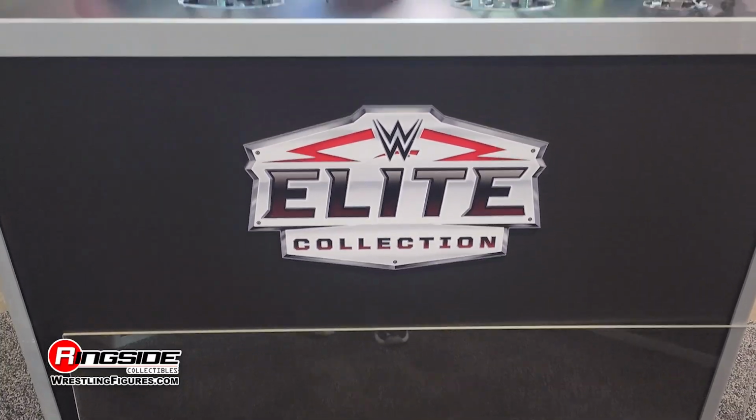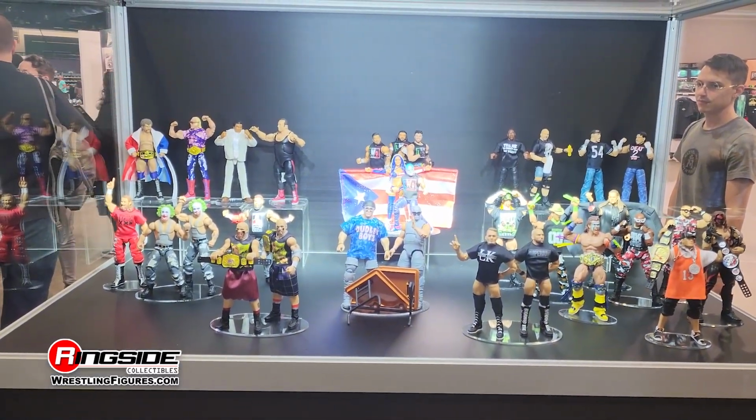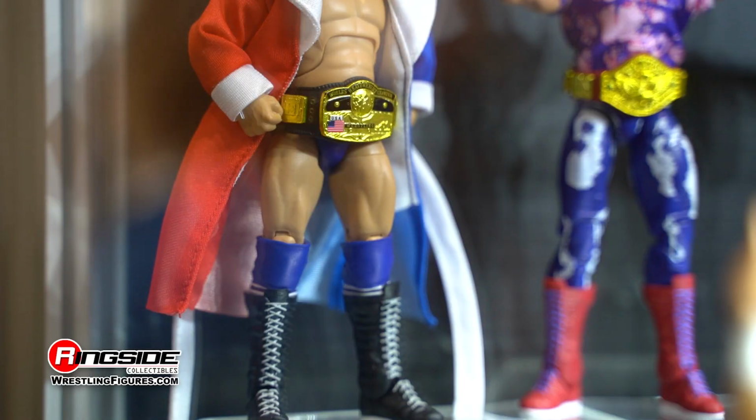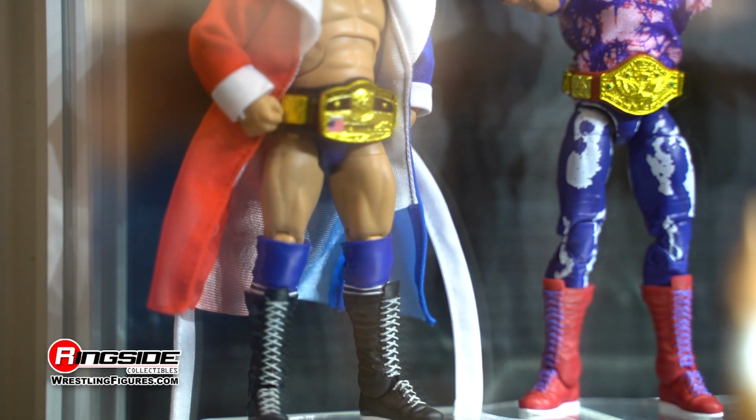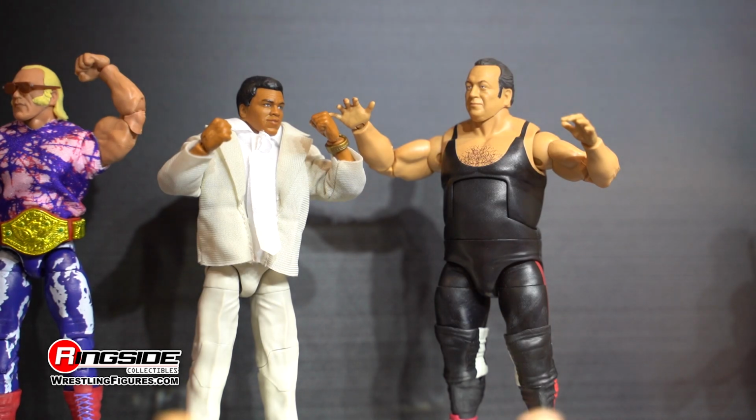Now, on the other side of the extra-large Mattel WWE WrestleMania display, we have some more Elites, so it is extra-large. Bill, tell us about some of these. Sure. We have our Superstars of the 1970s 4-pack with Harley Race and Superstar Billy Graham, each with belts worn from that era, which is the first time those title belts are in the line, along with Gorilla Monsoon and Muhammad Ali from their famous confrontation, where Muhammad Ali got in Gorilla Monsoon's face and took an airplane spin for his troubles. Amazing. Classic moments right there, available on YouTube.